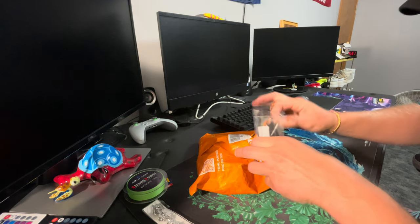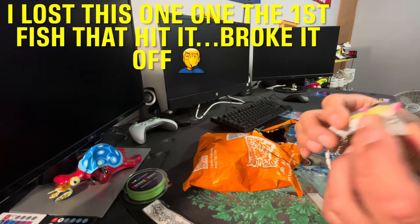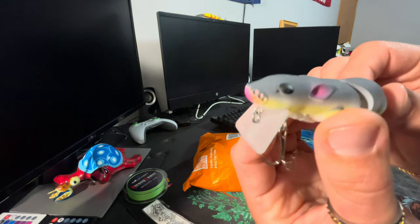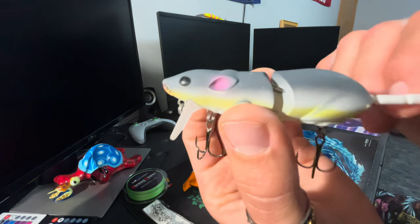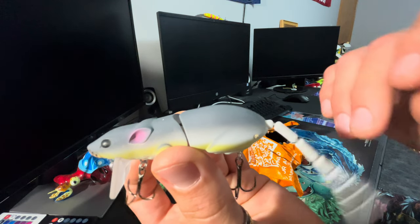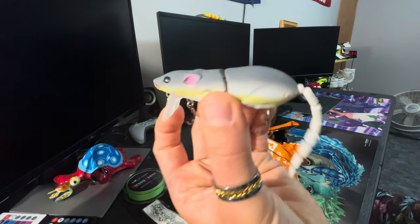Oh, my rat came out. This is what I was most excited for. I've seen ND Yak Angler and people use them and stuff. It's a topwater mouse slash rat, whatever you want to call it. That's sick, with the jointed tail and everything. I cannot wait. Some smallies are gonna tear that up.